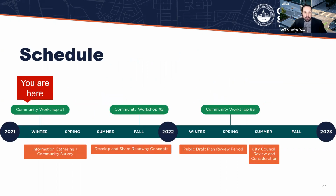A schedule, just to remind folks that we are here, the first community workshop at the very beginning. We'll be going through summer or fall, we'll have a community workshop. And then we'll come back in the spring for that third community workshop to review the public draft plan before it goes to City Council for their consideration.